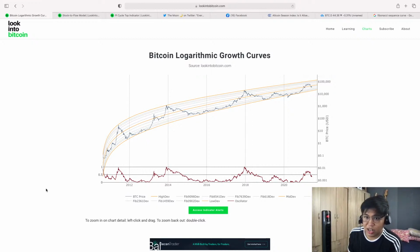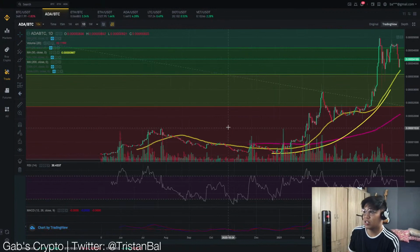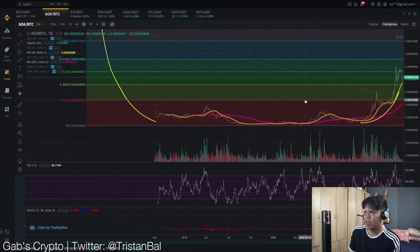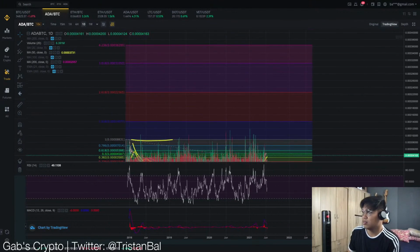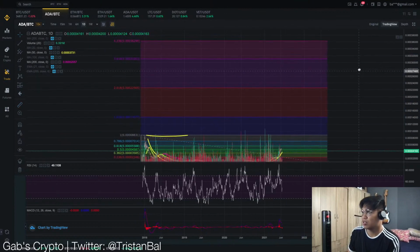Possible po ba $3 ADA for this year? Actually, I believe na kaya pa din mag $5 for Cardano and $10 for the very long term if kakayanin. Kasi meron tayong sinusundan na Cardano to Bitcoin dominance chart. And then itong Cardano to Bitcoin dominance chart is indicating na malaki pa din yung possible growth natin for Cardano. So ayan no. And ito yung possible growth ni Cardano.